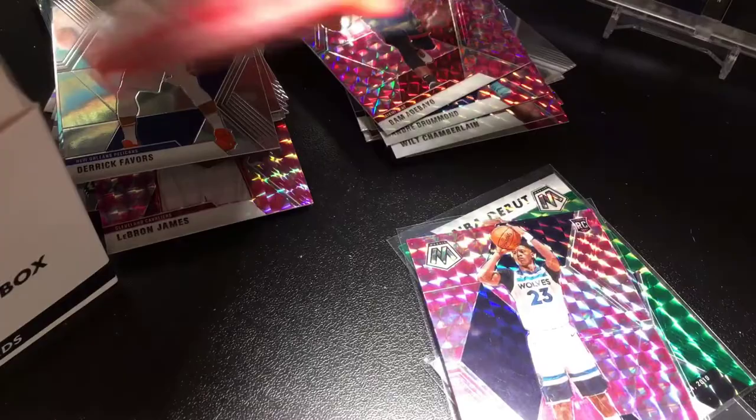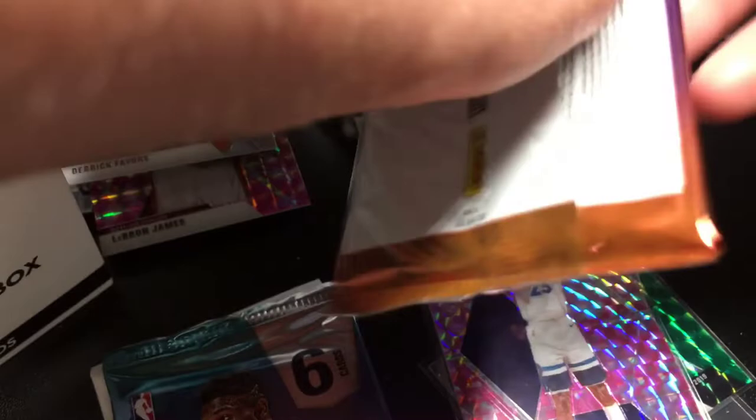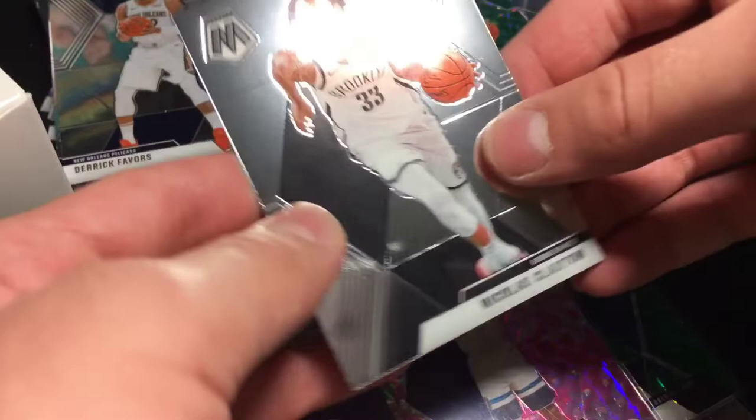All right, so my time to open them is next. My time is now. Okay. Let's get this one. Nice rookie on the back. Okay. Triple J. Bojan Bogdanovic. Chris Paul. A green is Mfiondu Kabengele. He has some potential. Okay, Tracy. T-Mac. And a Claxton. Nick Claxton. Okay. So, the Claxton's nice.